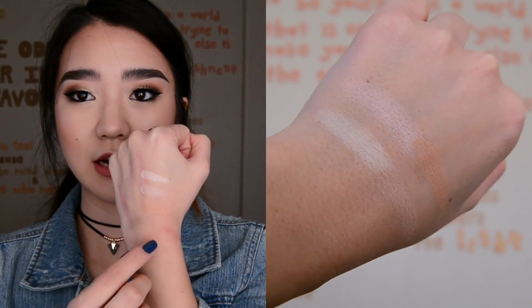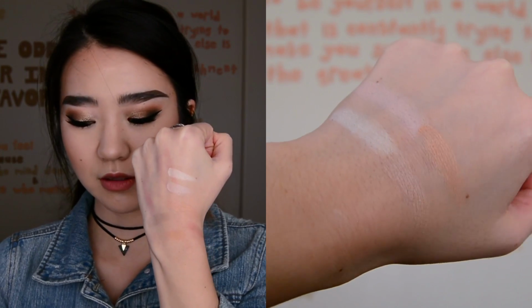So there are the swatches there. These are very, very subtle highlights. The 2 top ones are brighter, so you can definitely get them to pop a little bit. But the other ones, I would say, are more of a natural look overall. But oh my god, the formula is insane.